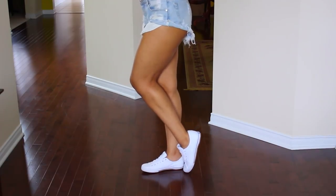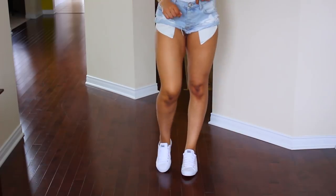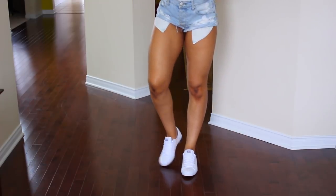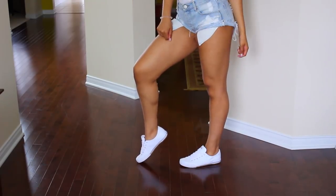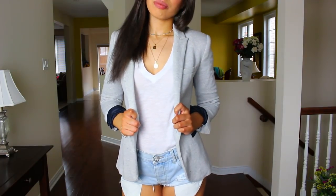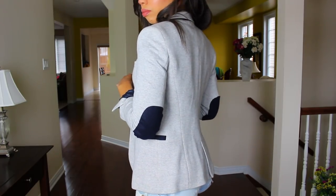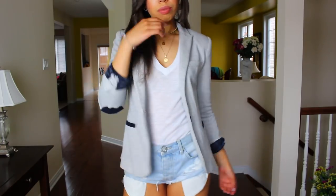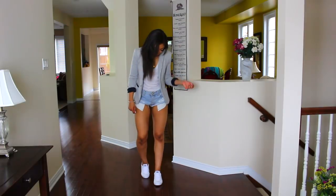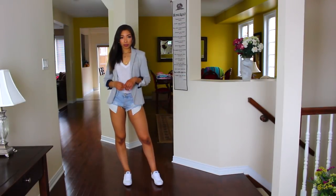For our shoes, we're going to keep it really casual and throw on our white Keds. These were such a great piece for me to invest in this summer. They're comfortable, but they still look chic, and they're really cute and inexpensive. And then right on top of that, I'm going to pop my gray Zara blazer with the elbow patches. This is actually a jersey blazer, which is perfect for our more casual feel, but adding something a little bit tailored to this very basic outfit shows a little shape, and a third layering piece is always a great idea.